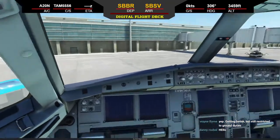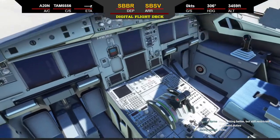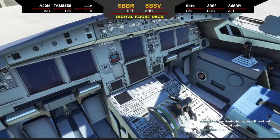All right, we're on board. We'll do our checks. Parking brake is set. Flaps are up. Spoilers retracted and disarmed. Weather radar is off. Predictive wind shear is off. Engine masters 1 and 2 are off. Igniters in normal. Thrust levers are at idle. Gear lever is down. So we're all good there.